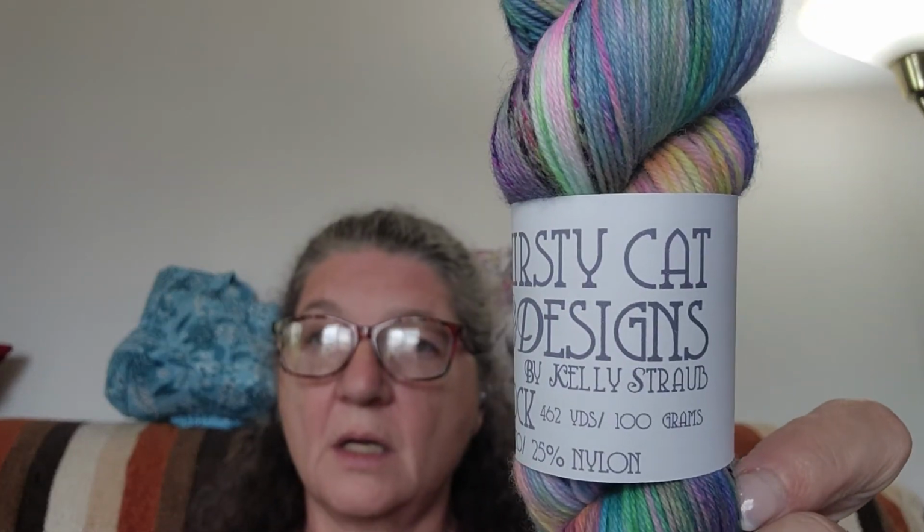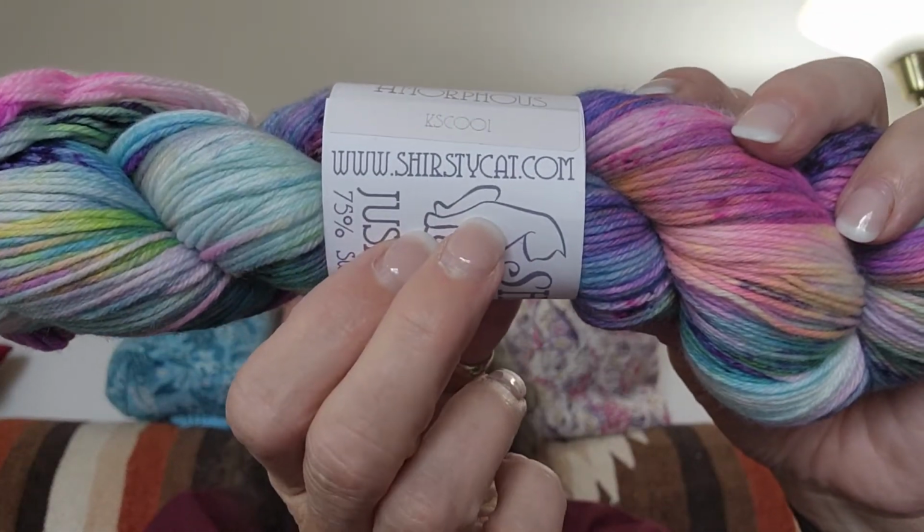High quality sock yarn, you can easily spend $25, $30 for a skein if it's hand dyed. This looks like good high quality yarn. It really does. I'll be interested to check on this website and see how much it runs. Her name is Kelly Straub. Oh, here we go. ShersteryCats.com. We'll have to peep on there and see. If nothing else, I'm loving this yarn.